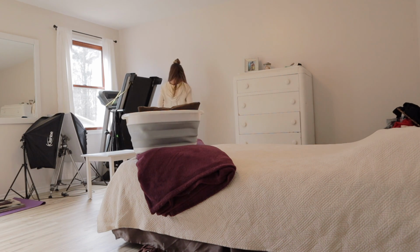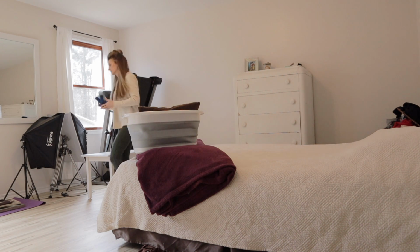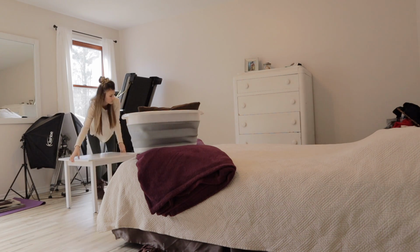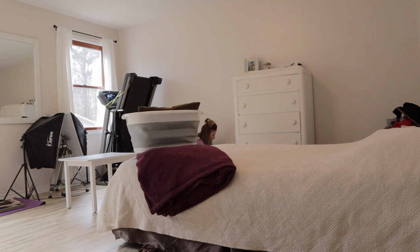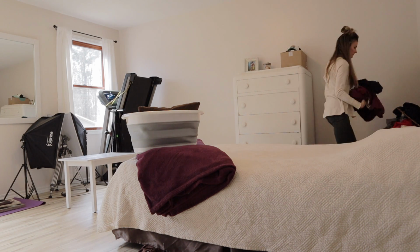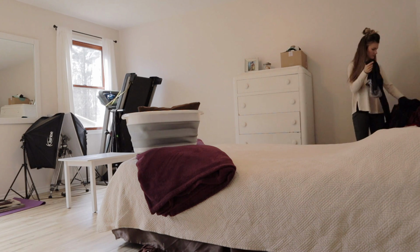One of the things we decided to do, because the master bedroom is so big compared to other bedrooms we've had, was actually move our treadmill and workout equipment into our bedroom. It just felt like a waste of space not to have something useful like exercise equipment in our room. So we'll see how we like it.